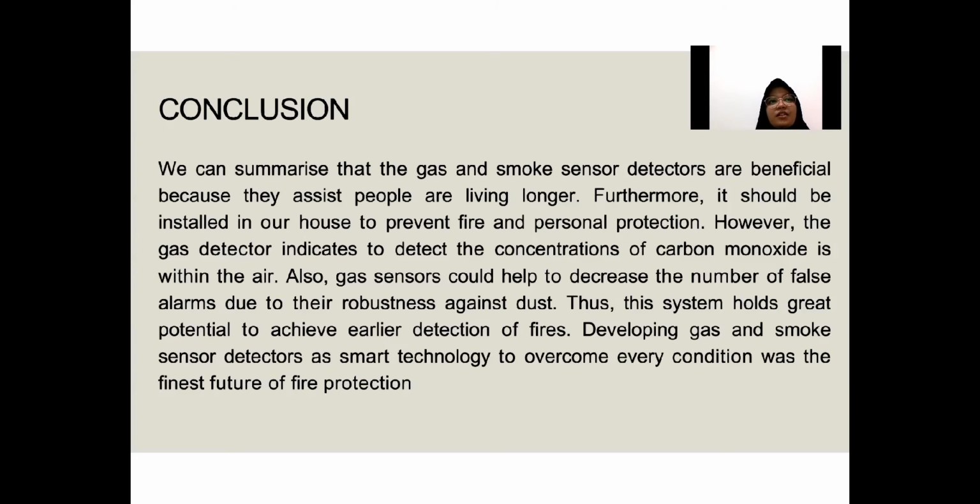For conclusion, we can summarize that the gas and smoke detectors are beneficial because they help people live longer. Furthermore, they should be installed in our house for fire prevention and personal protection. However, the gas detector is meant to detect the concentration of carbon monoxide in the air. Also, the gas sensor could help decrease the number of false alarms due to its durability against dust. Thus, this system holds great potential to achieve earlier detection of fire.